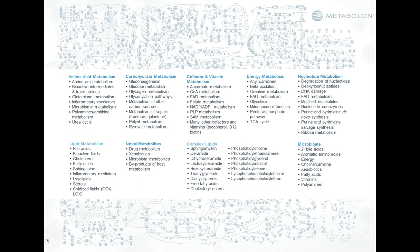As I said, our library contains over 4,000 named authentic compounds, allowing us to assay for a huge variety of pathways, everything from lipid metabolism to microbiome compounds, and including common drugs and their metabolites and other external compounds.